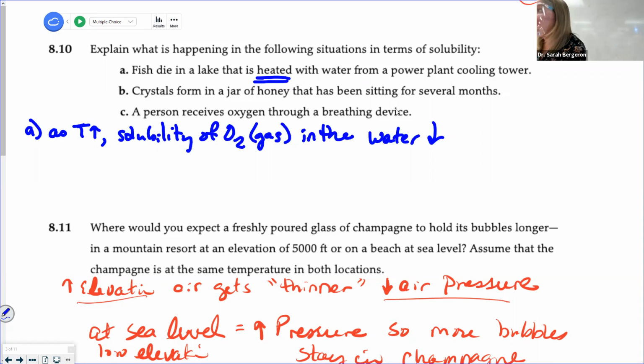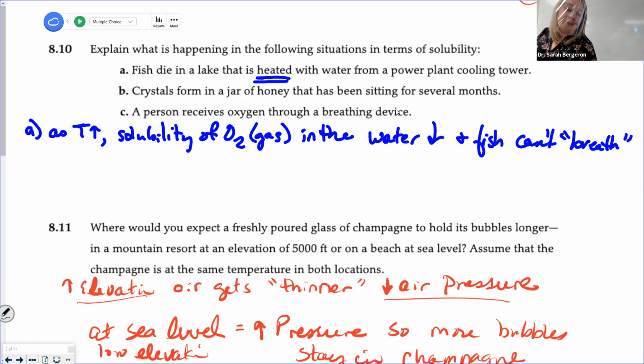So basically you're suffocating the fish. And fish can't breathe. We'll put breathe, because it's really gills, not lungs, but you know what I mean. So you have less O2 in the water. That's a problem. And that happens all the time.